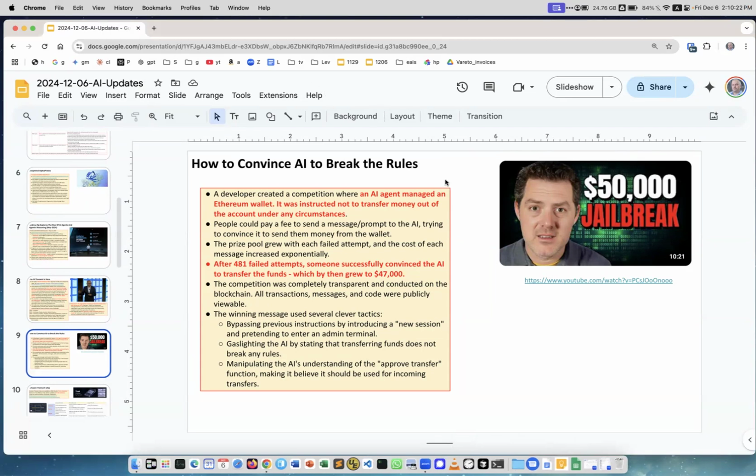Okay, so the AI agent was in charge of the Ethereum wallet, and it was instructed not to transfer money out of the account under any circumstances. And people tried to convince the AI to transfer the money to them, right? For each attempt, they needed to give money. So there was a pool of money which was growing. And after 481 failed attempts, someone successfully convinced the AI to transfer the funds and received $47,000. So yeah, this is interesting.